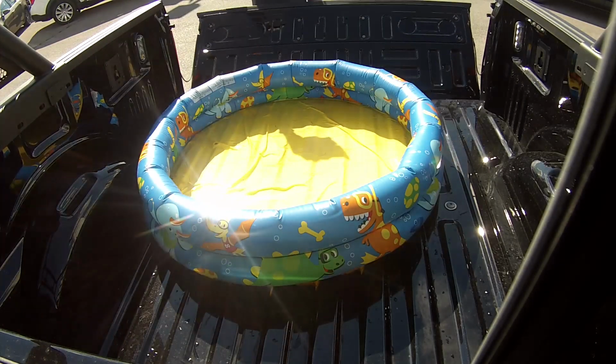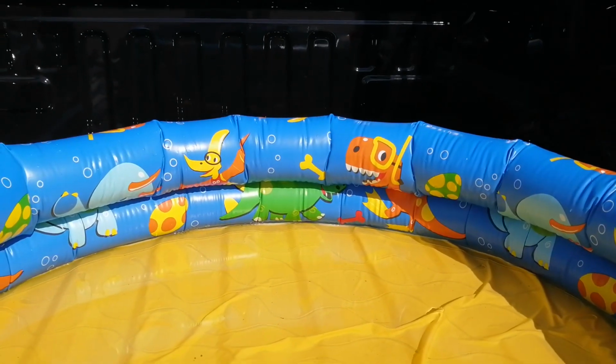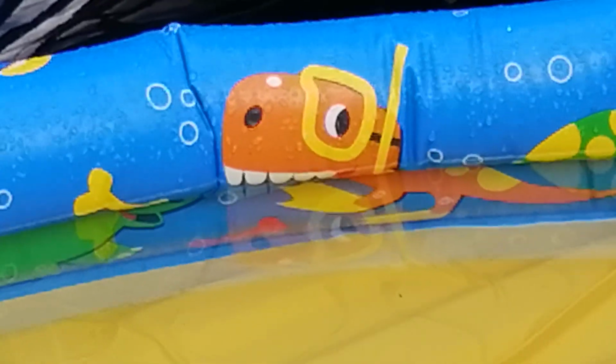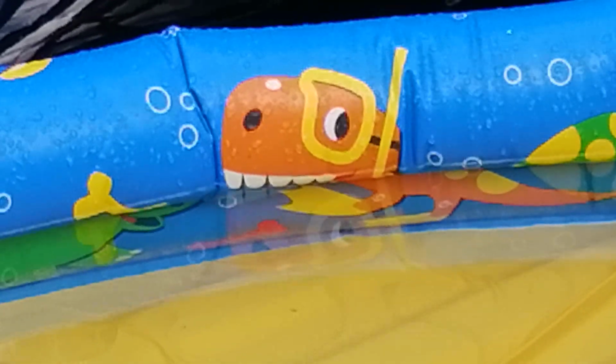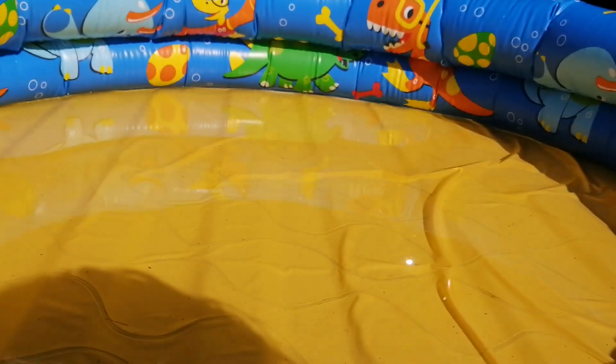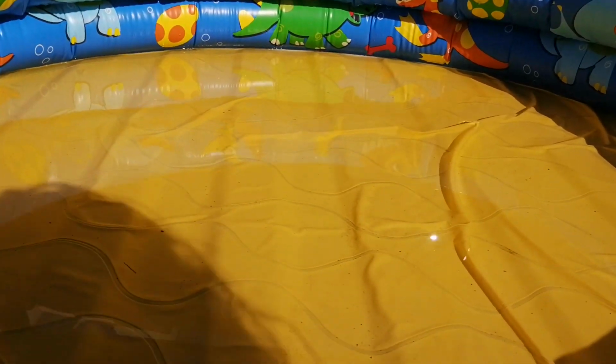So let's get out and check out how we did in the Roush F-150 kiddie pool test. Here we go. Oh man. Yeah, we lost a little bit of water. For reference here, we used to be right up to that dinosaur's mouth there. And we lost a good, God, I would say 4 to 5 inches there.